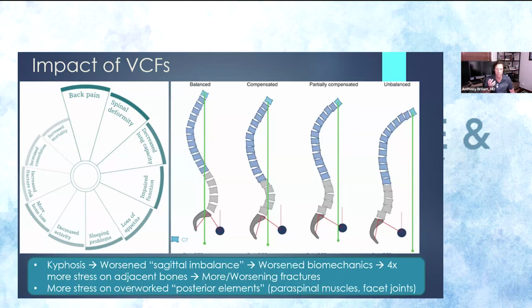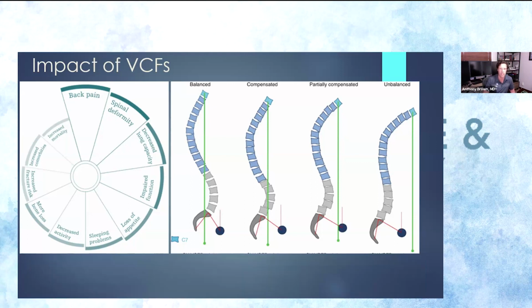One of the other things that happens here, this is a generalized sagittal balance slide, where as you kyphose, overall your likelihood of having new fractures goes up because your center of gravity moves forward, and your likelihood of having a postural positional sort of pain goes up as well, because you have zygapophyseal joint dysfunction and things like that. So you get all different types of pain, not to mention muscle spasm.